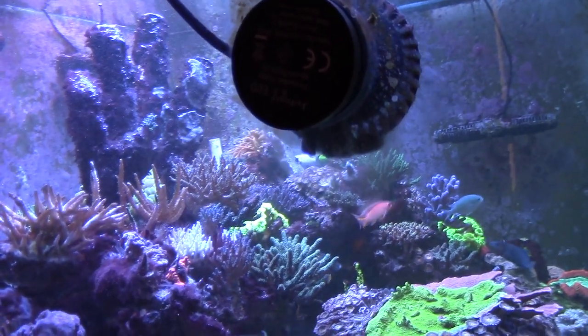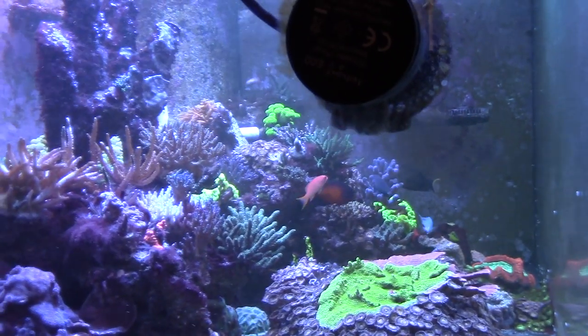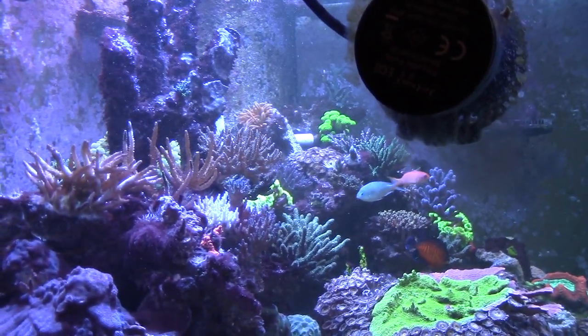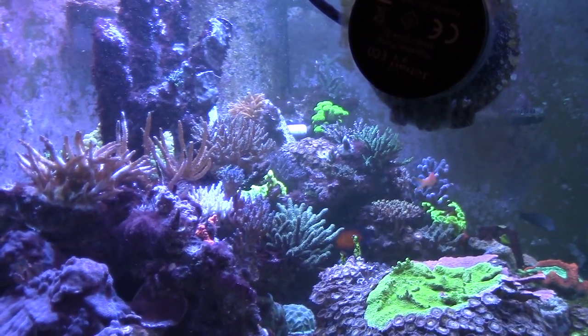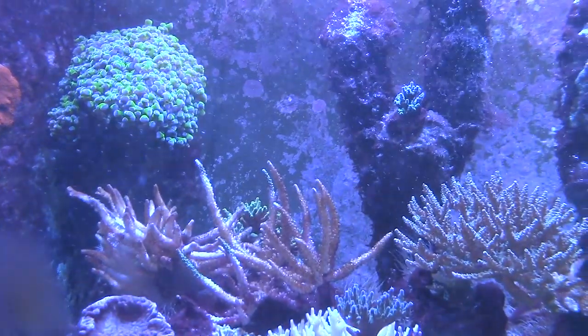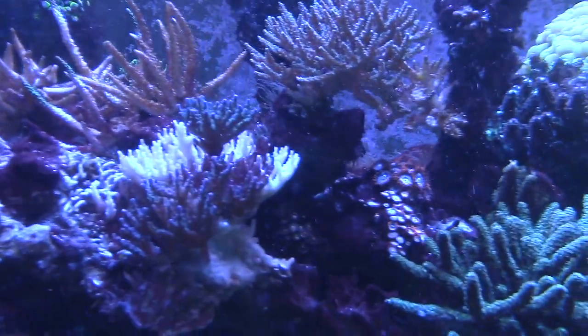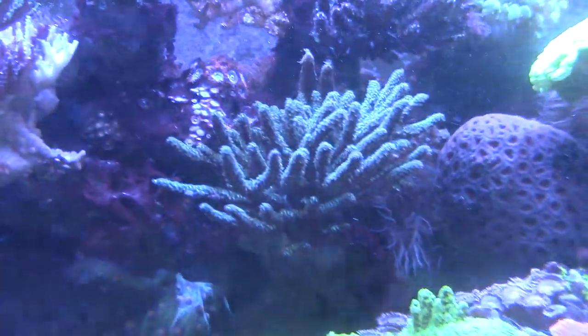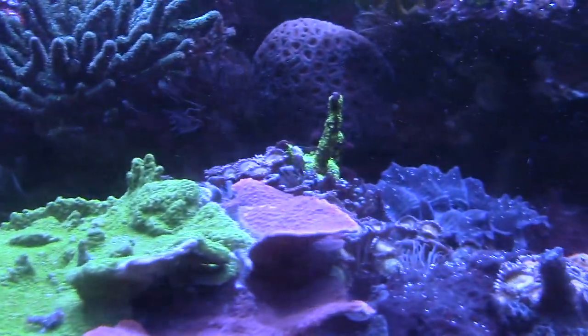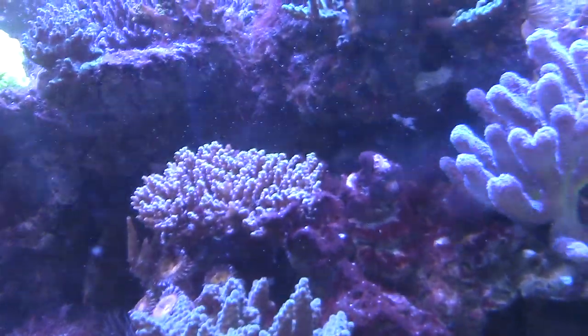He is getting a new tank. He's gonna sell this. He was selling his lights and of course the frags and the livestock. I don't know about the livestock, but at least the frags. Running this tank on T5s and Maxspect Ethros for above, and this tank looked a lot better before the heat issues. You can see some bleaching of some SPS and things like that, so that's why I came down here as soon as he told me, and I'm gonna pick up some of these sticks.